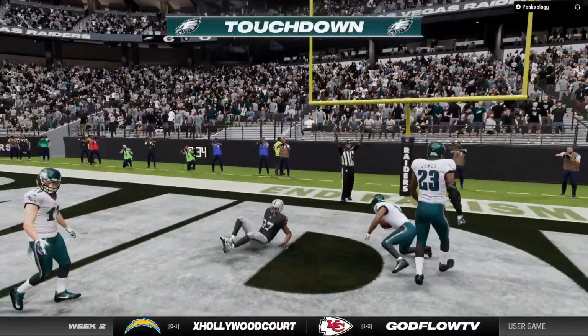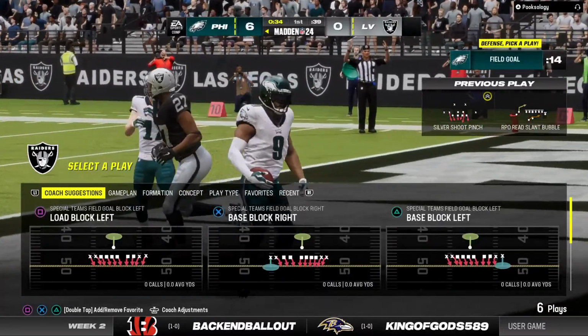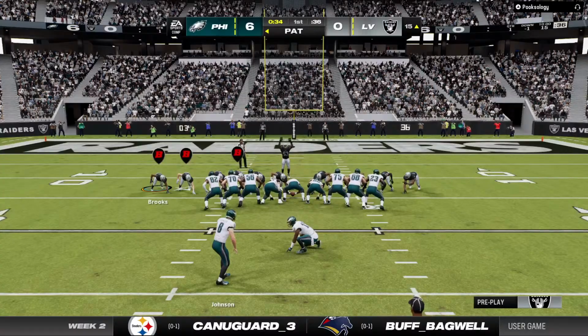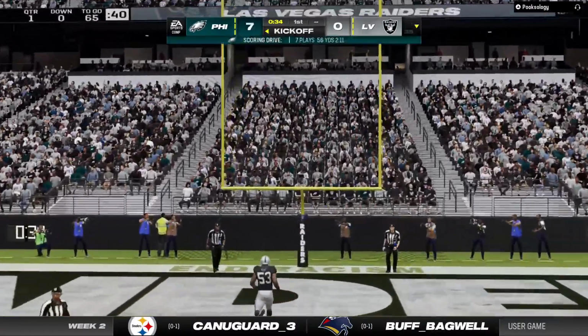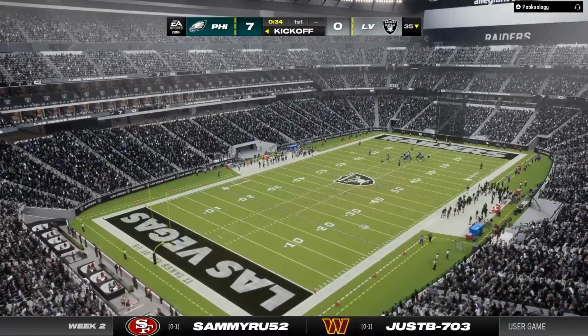And he's in. Touchdown, Eagles. A great effort there. His third rushing touchdown on the year. And the Eagles are on the board first here in Vegas. And Johnson's extra point up and good. And it's now a 7-0 game.